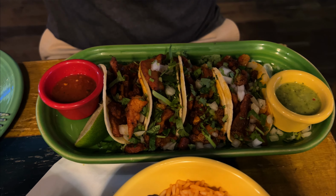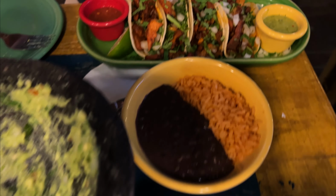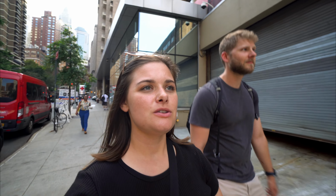We finished our lunch on Stone Street. We decided to get Mexican. We just shared some tacos and guacamole, and we are walking towards the Brooklyn Bridge. As we walk along Brooklyn Bridge, we did buy another audio guided tour, so we're going to listen to that and learn more about the architecture as well as the buildings that surround it. Then we'll head into Dumbo, where we do another audio guide.